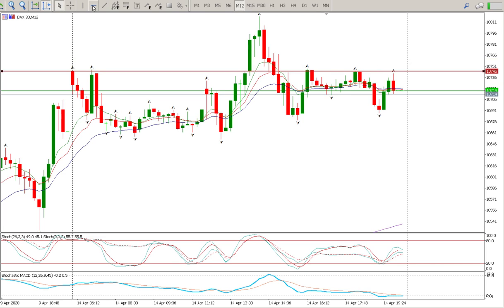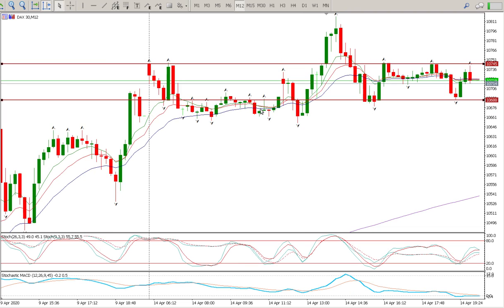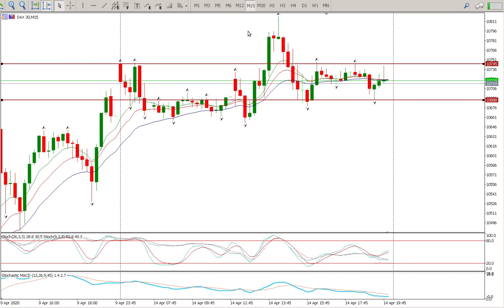The only thing that may interest me is the break of the fractal levels, which are as follows. A break to the upside of 10.745 may interest me in a short scalp to test the high of yesterday, and a break below 10.688 may excite me for a bigger move to the downside. But looking at this congestion to the left here, I don't think it's going to transpire.